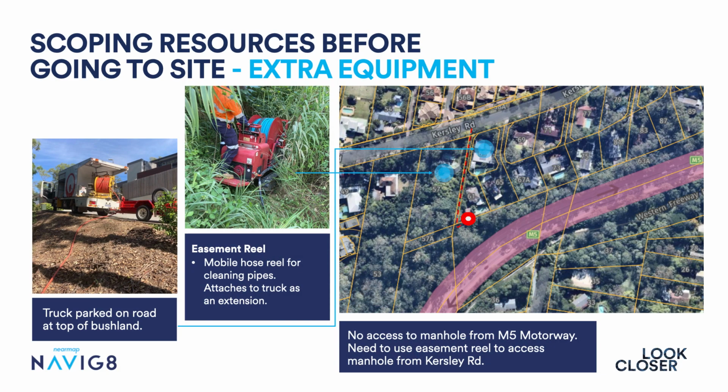In the next example, we used an easement reel. That's a mobile hose reel for a job. We looked at the aerial photography to help us decide what sort of equipment we'd need to get through the bush to the manhole.